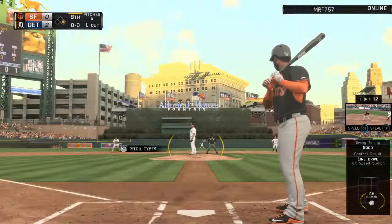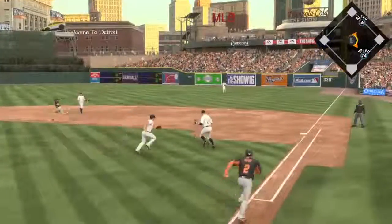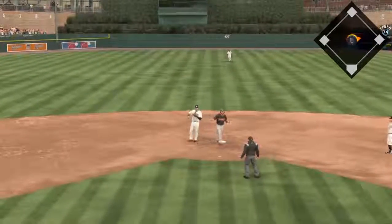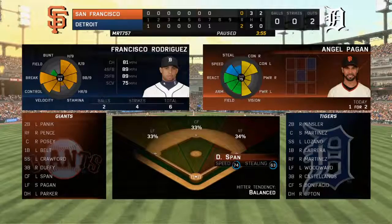Denard Span will stand in. He flew out his last time up. First pitch coming. Here it is. Now a chopper to first. Might only get one. Reined in. Throw on to second, so they'll get the lead man, and that's all. Angel Pagan will come forward now. He has flied out and singled so far.